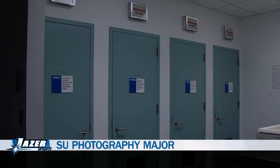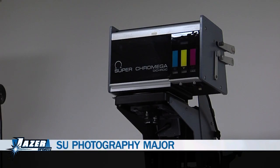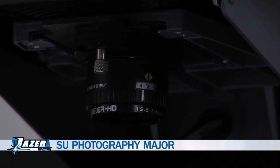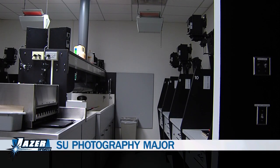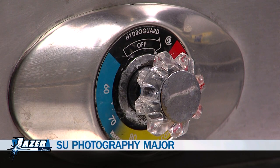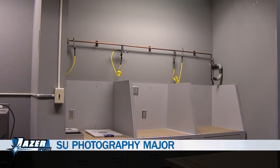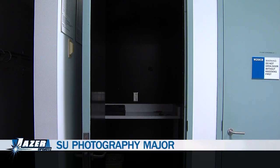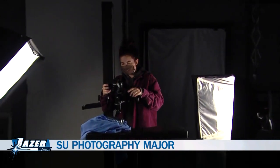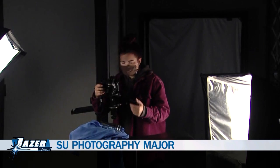Working with film right now and analog and large format cameras has been really interesting. And it's reminding me of OCC in the sense that I didn't fully have the opportunity for that, like we talked about before, with the alternative process course getting canceled. But being in a studio space again and all this fun equipment has definitely reminded me of working at OCC as well.